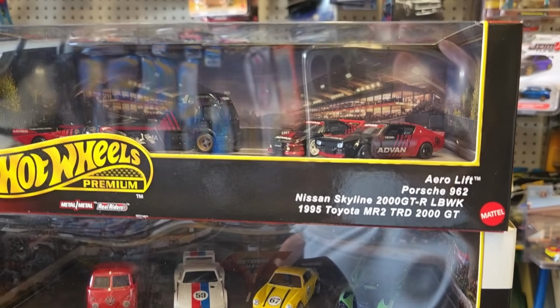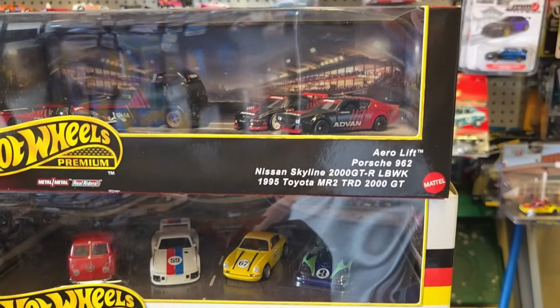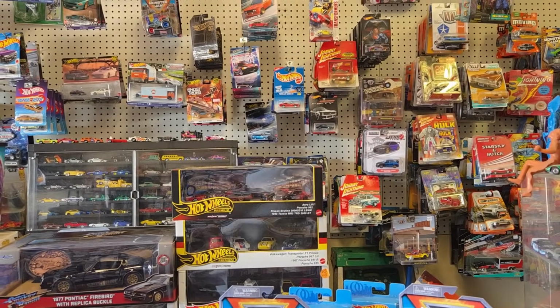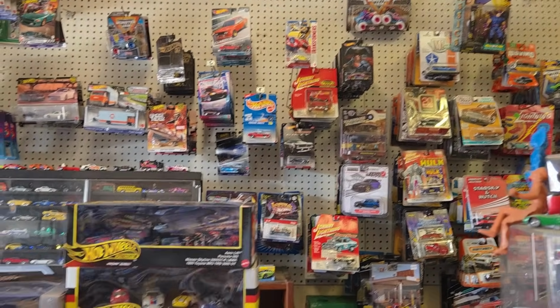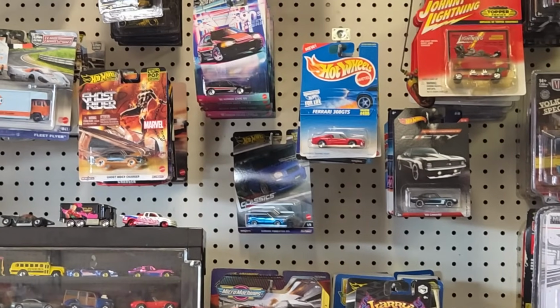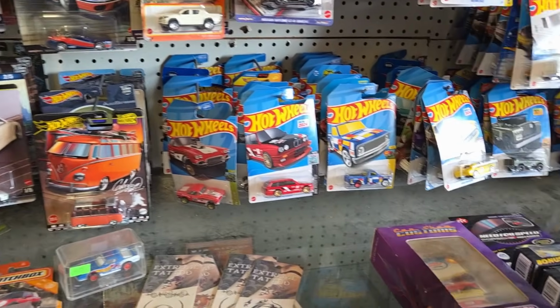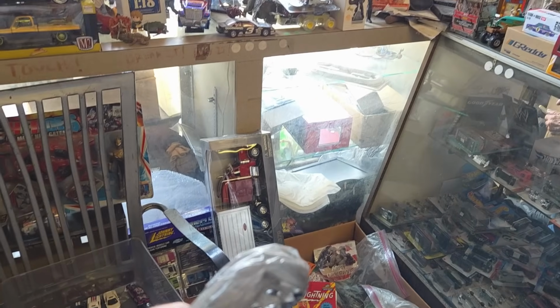I saw this, but I was in a rush with a flat tire, so I couldn't grab it. Kind of regret it. Look, there's a Ferrari up there. Definitely not for $2, I can tell you that much. Not a chance for $2. All right, we got lots of premiums over here.